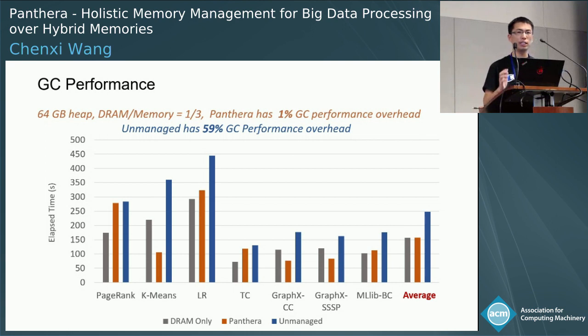This is because the GC is highly parallelized and heavily bound by the NVM latency and bandwidth. In our experiments, the GC has more than 20 threads. Panthera eliminates both the NVM latency and bandwidth bound by doing two things. First, it migrates the frequently accessed and long-lifetime data from NVM to DRAM. Second, as I have said, after we get the application-level semantics, we have done some runtime-level optimizations. Finally, Panthera only has 1% GC performance overhead.